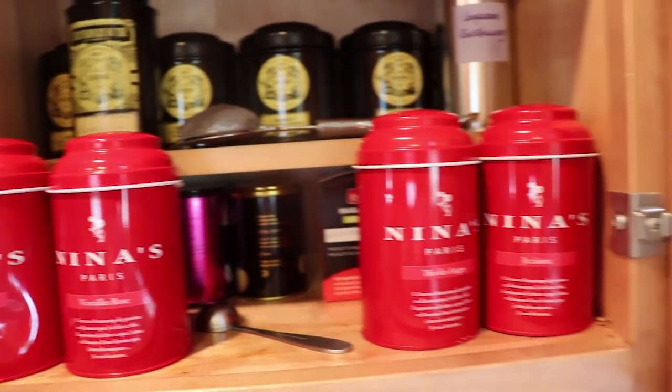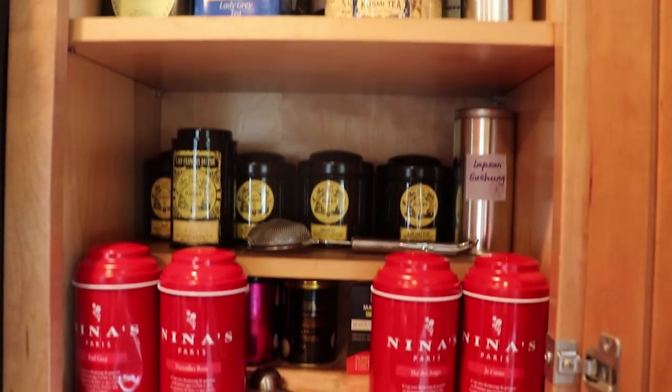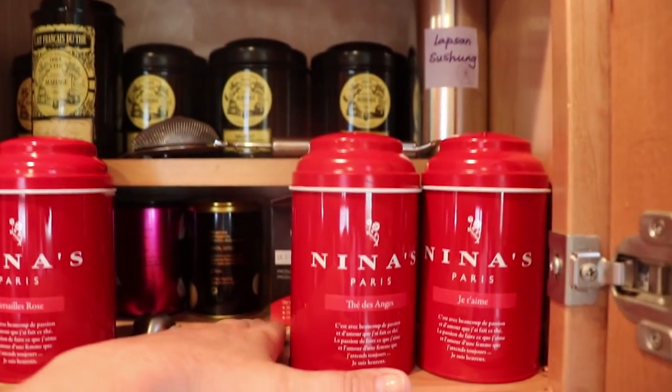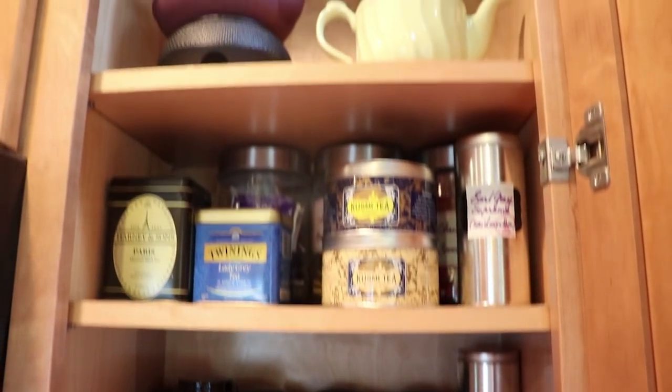I'm talking, I drink tea every day, guys. So, yeah, that's it. I'm done. I think this is the final time you will see me do my tea cabinet, because I really finally got it to what I wanted. The only thing is I'm out of those little bags. The refill, so I have to purchase some of that. I'm probably going to go on Amazon and do that.